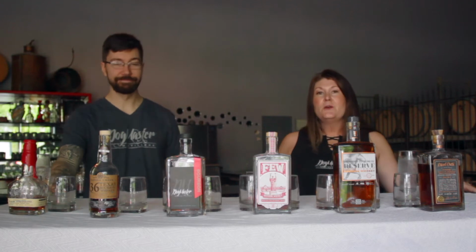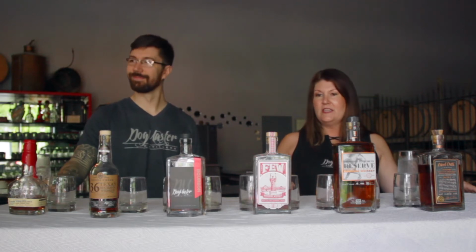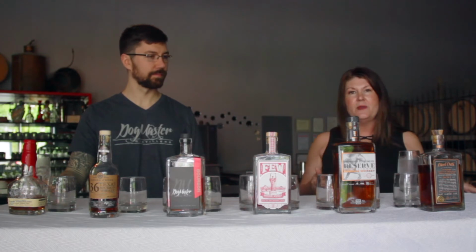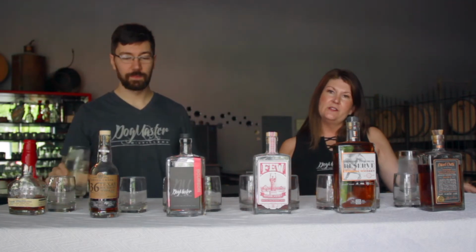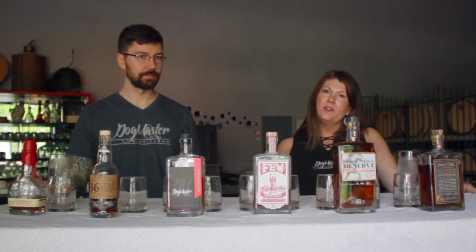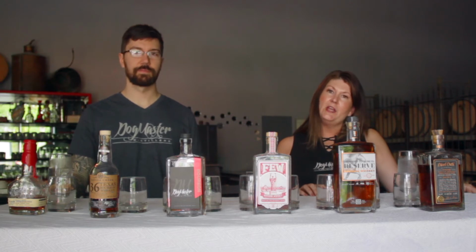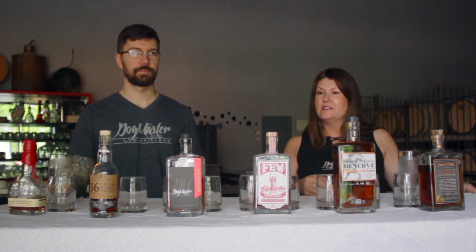There we go. So the first thing that has to be met is the grain bill has to be at least 51% corn. And you will see a wide variety of corn percentages in bourbons, but it has to be at least 51%. The next thing, it has to be aged in a new charred oak barrel. So you have to use a new barrel every single time that you age bourbon, and it has to be oak. It cannot be distilled at any more than 160 proof, so that is very different than things like your vodkas and other spirits. It also has to be barreled at no more than 125 proof. So if you've met those 4 criteria, then you have successfully made bourbon.